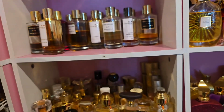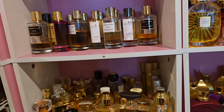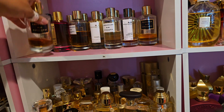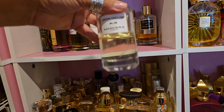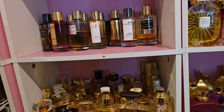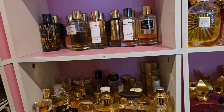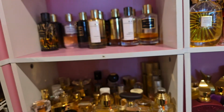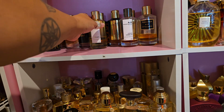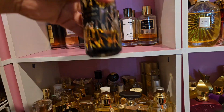Wild Motherfucking Python. Yes, we have to call her by her full name. Femininity, Amore Cafe, Jardin Exclusive, Rose's Motherfucking Greedy. This is a new bottle. I haven't worn her enough lately. Vanille Exclusive, Pearl, Of the Wild.